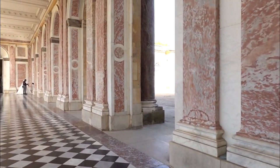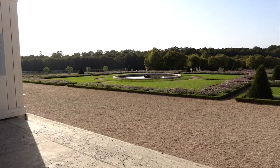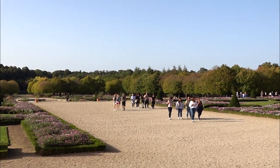Here we are at Marie Antoinette's Grand Trianon. Oh, look, there's somebody over there taking their wedding photos. And there's an impressive gardens out here.